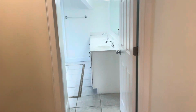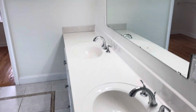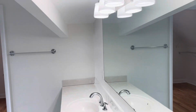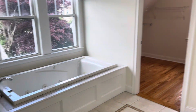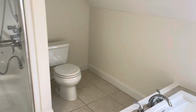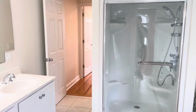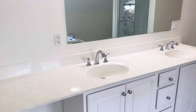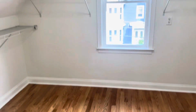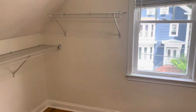Across the hallway here, you got your full bathroom, double sinks, gorgeous lighting, vanity, jacuzzi tub, toilet, and then stand-up shower as well. And then right behind me, you get a huge walk-in closet, plenty of hanging and storage space.